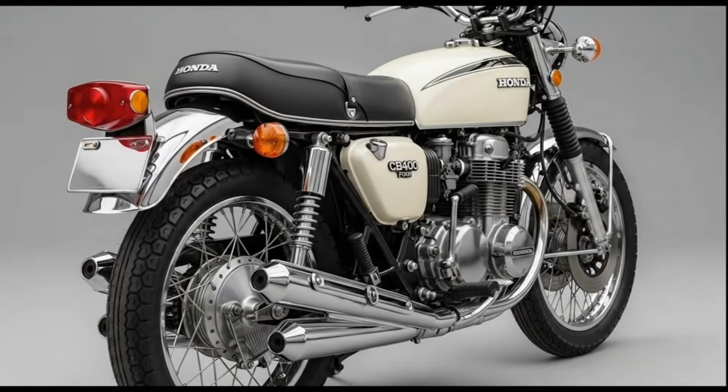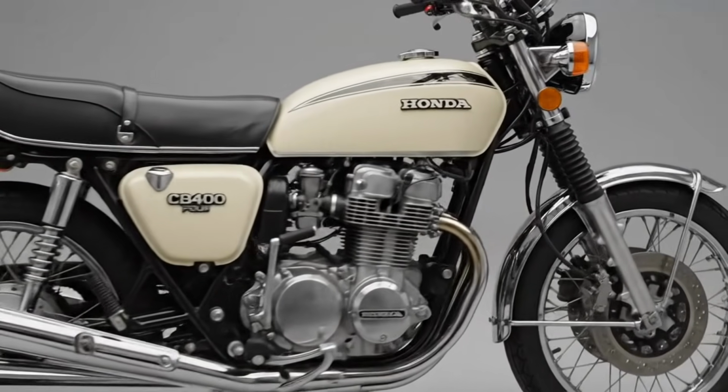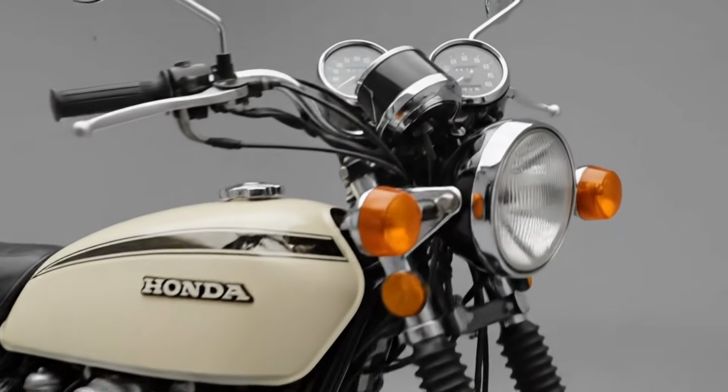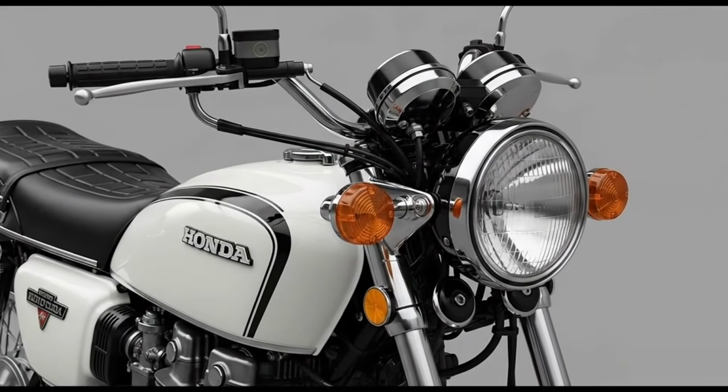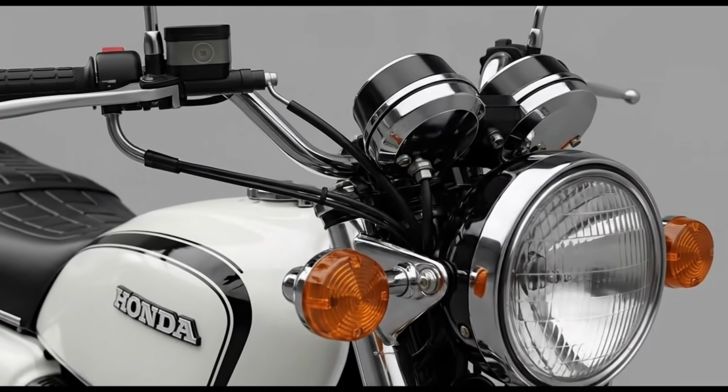Honda's chassis development team spent years finding the perfect balance between agility, stability, and comfort. The steel tube frame is crafted to keep the bike planted at high speeds while retaining a slight flex that gives the rider natural feedback from the road.